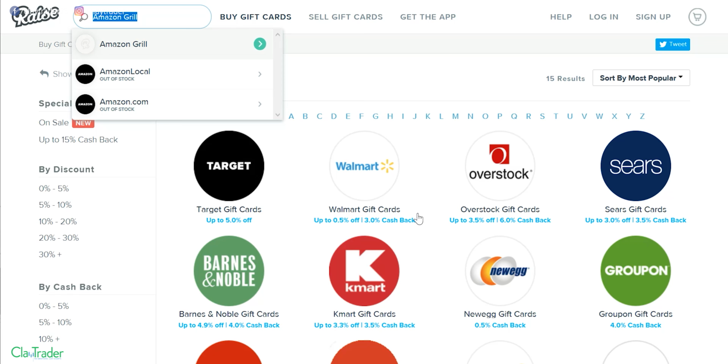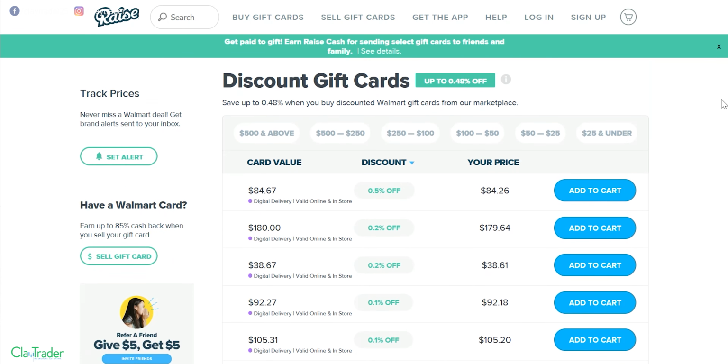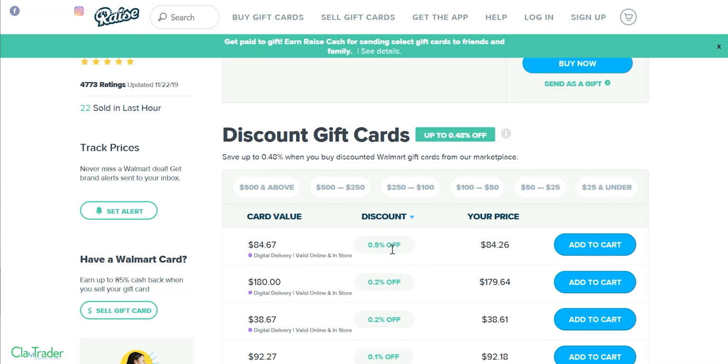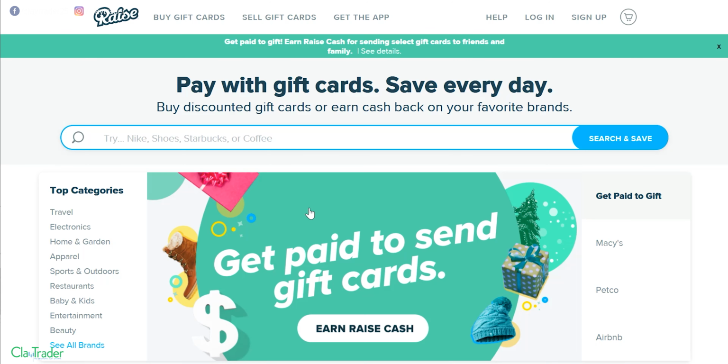But right here, Walmart, who doesn't? So Walmart, again, food, that's a need, right? And you can organize based on the savings. Again, very popular, so 0.5%. Not a whole lot there, but that's the idea. If you're looking to get something, just come here first and see if there's anything being offered.